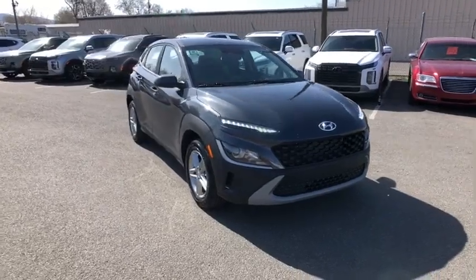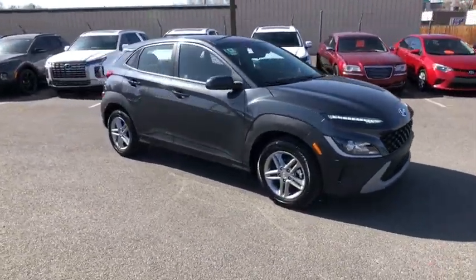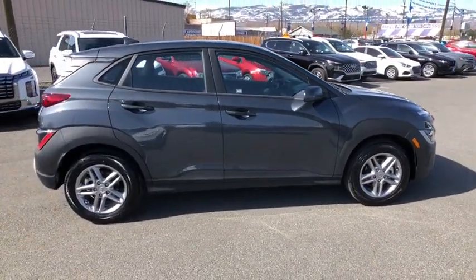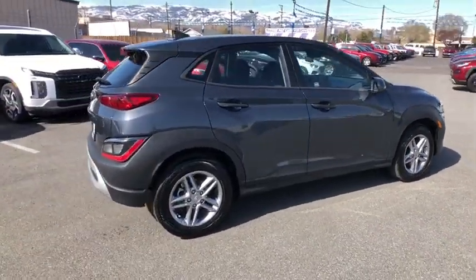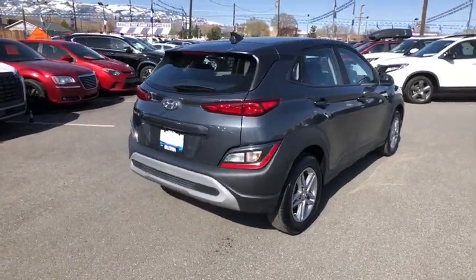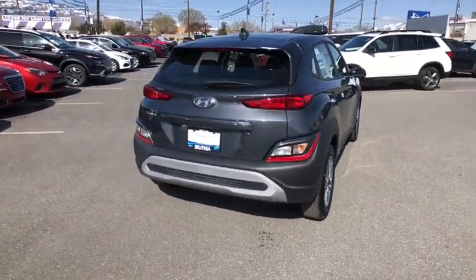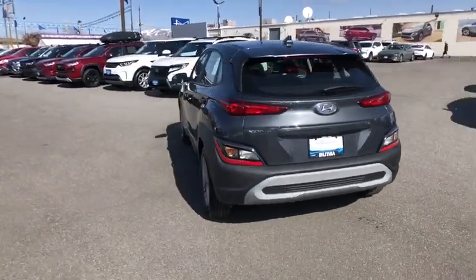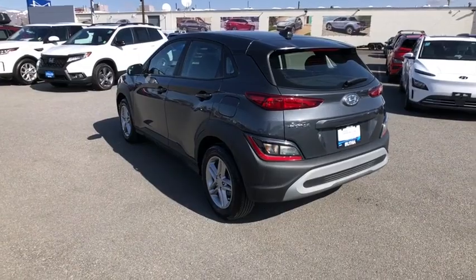Take a ride in 2022 Hyundai Kona. The Hyundai Kona provides a wide variety of functionality in a small SUV body. The energetic design is perfect for those looking to marry their adventurous side with their urban lifestyle. This vehicle has less than 10,000 miles. Here are some of this vehicle's great options.